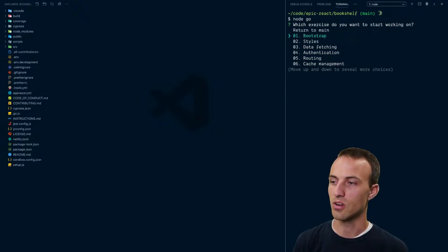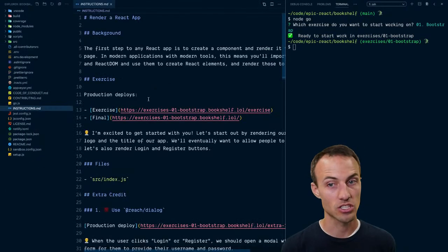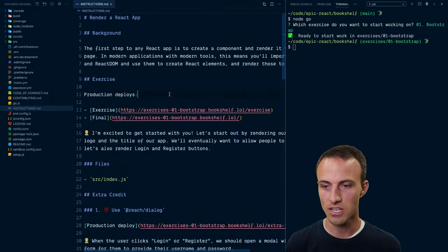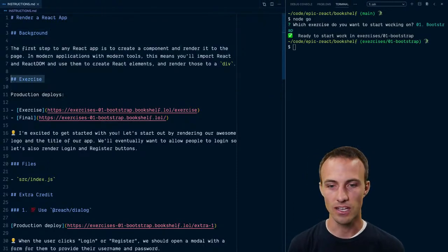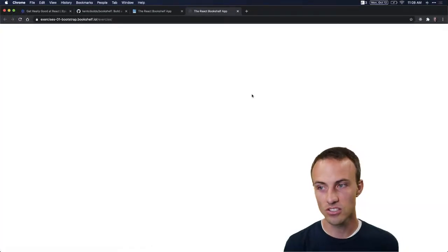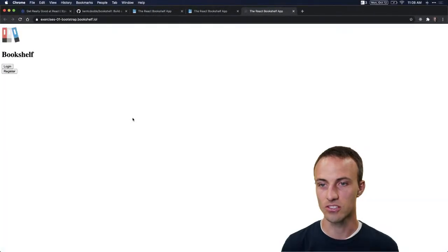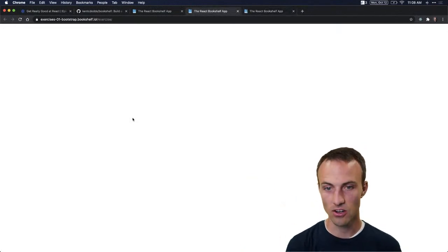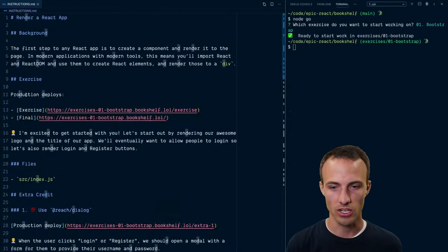So here we go to 01, that's our first exercise, and that shows you how to bootstrap a React application. And so here, if we go to instructions.md, you pretty much just leave this open for all of these and just read through these instructions before you get working on the actual workshop exercises. So I give you some background information, I give you an exercise. You can take a look at the production version of things so you can see, okay, here's what the exercise looks like, totally blank. That's what it looks like when you get started. And here's what the final version looks like. And okay, so I need to go from this to that. That's where the value in having these production deploys is.